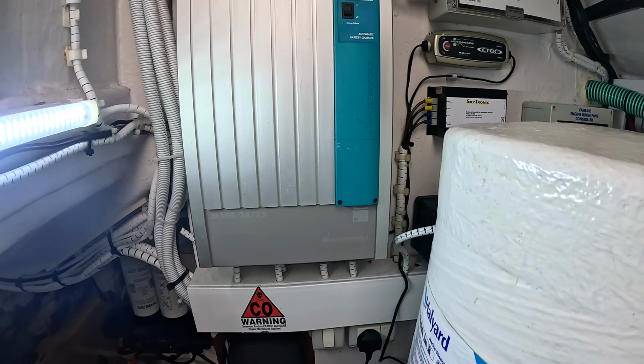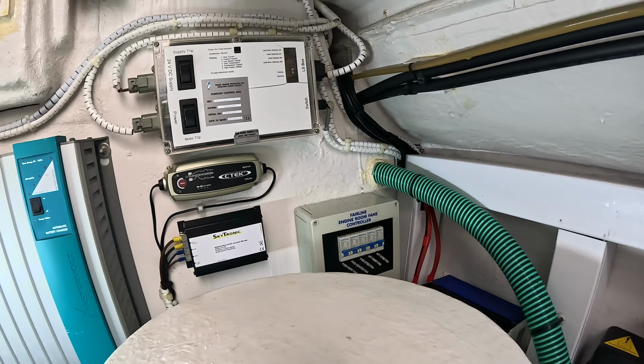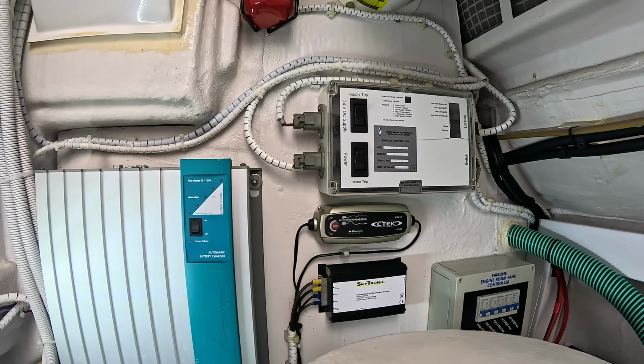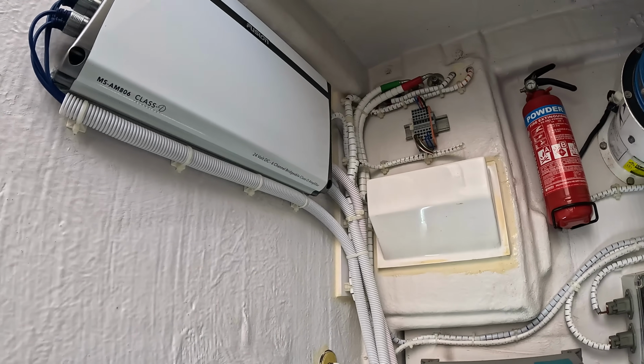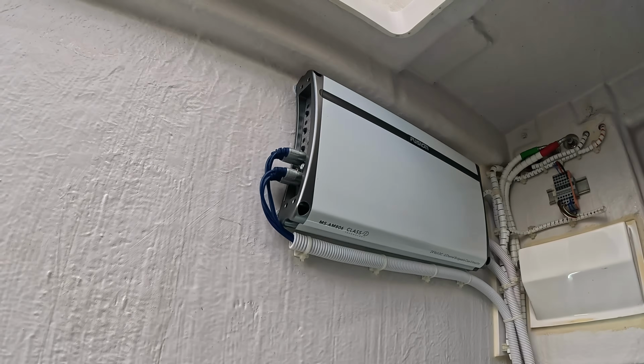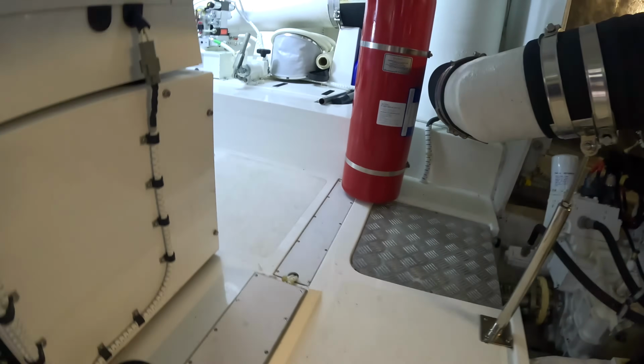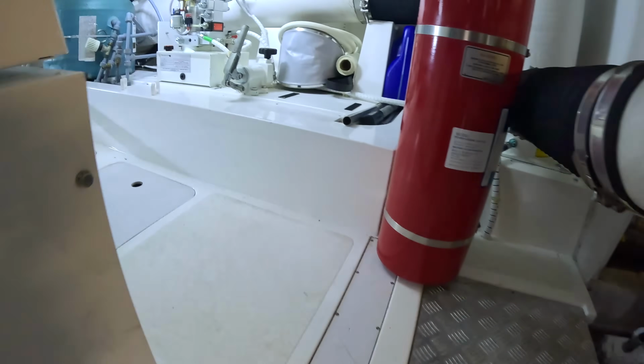You've got a battery charger here. What have we got here? I'm not quite sure what that is up there. Trend Marine, sunroof control box, that's what that is there. But it's all very nicely laid out. That just looks like your amp for your stereo system, Fusion. That's pretty meaty up there. If I just take you back under here in a bit more space, getting old.